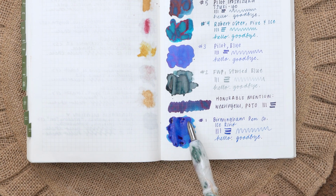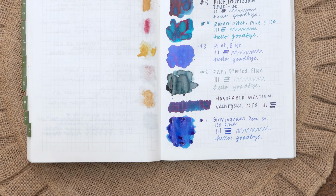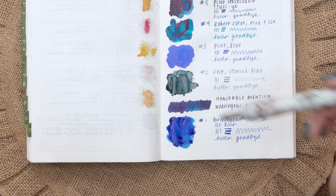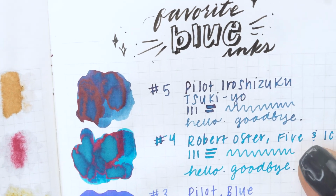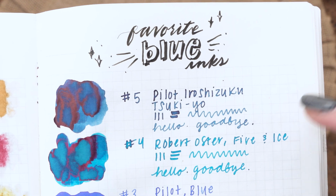You can see some of the sheening starting to happen here on the edges. I love it. Okay, so I'm gonna let this dry. We're gonna take a closer look and see what you guys think. Okay, now that we're dry, let's take a closer look here. My love for sheen is definitely showing here in this list.